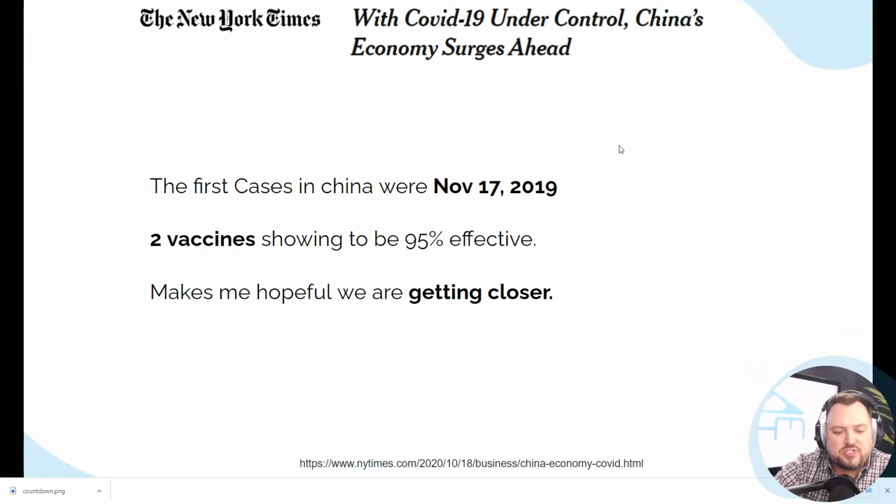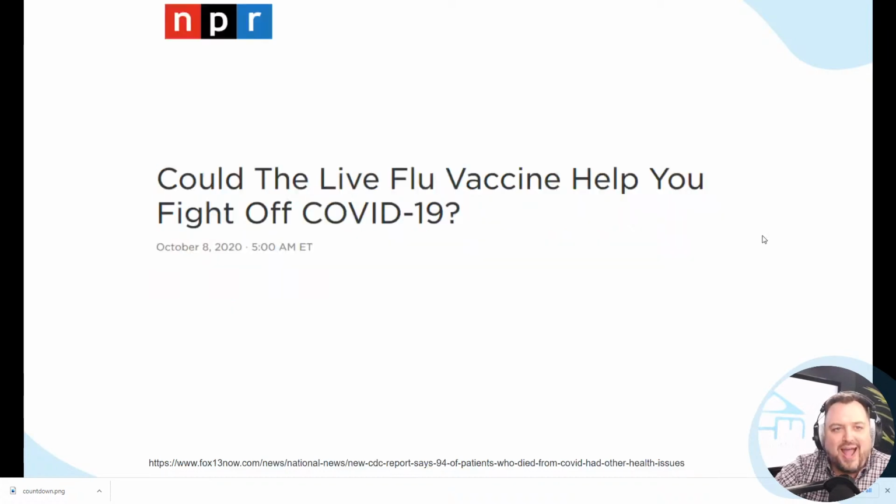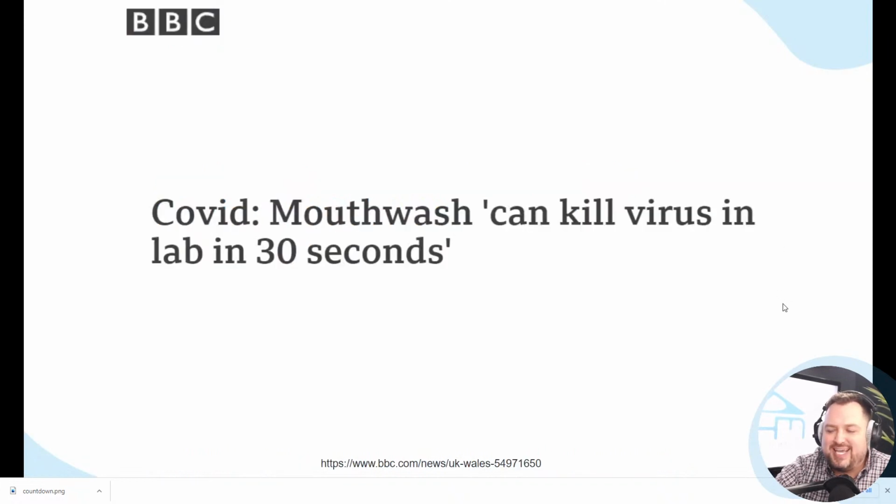New York Times reports the first cases in China were November 17th, 2019. Two vaccinations known to be 95% effective. Makes me hopeful, guys. We are moving in the right direction. I'm excited about that. Risk of COVID-19 exposure on planes is virtually non-existent when masks are worn. Could the live flu vaccination help you fight off COVID? The answer is yes. BBC reports COVID mouthwash can kill viruses in a lab in 30 seconds.